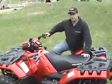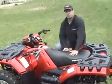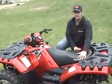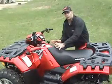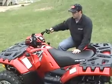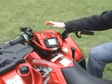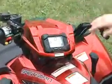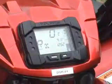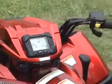When you sit on the new Polaris Sportsman XP, the first thing you're going to notice is how narrow and smooth the vehicle is. That makes it more comfortable to ride. The seat is still wide in back for comfort, but you've got a lot more room to move around on the front of the vehicle. Also, you'll see an all-new digital instrumentation system. Very easy to read. It's got all the functionality you need. Speedometer, tachometer, fuel gauge, a built-in clock, service indicators, gear indicators, four-wheel drive indicators. All very easy to read and easy to use.